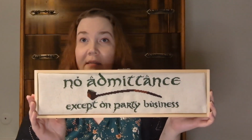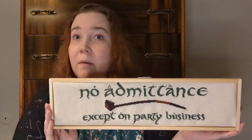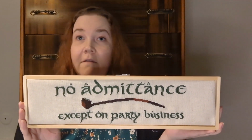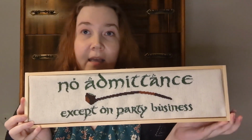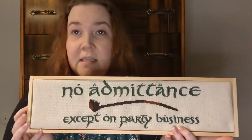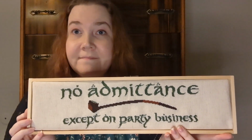And then we have one that's actually fully finished. This is Party Business by LC Stitches. I made this one for my birthday party. This was started January 17th and finished February 9th. And my birthday is at the end of February. This is an 18 count oatmeal Aida.